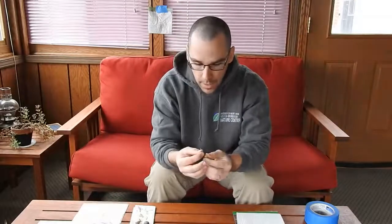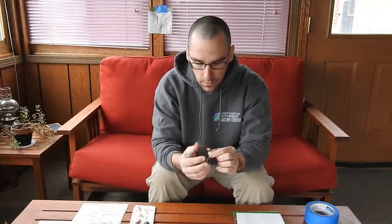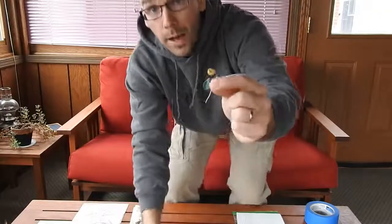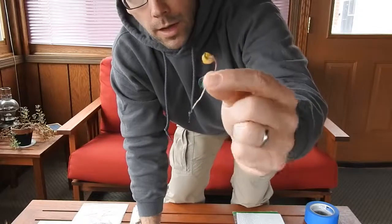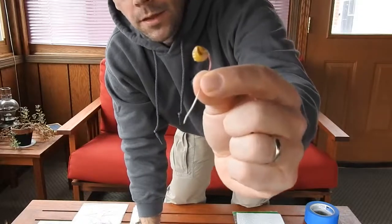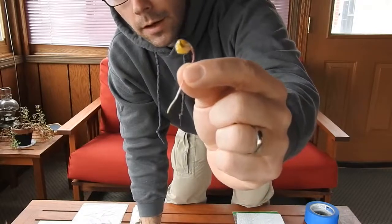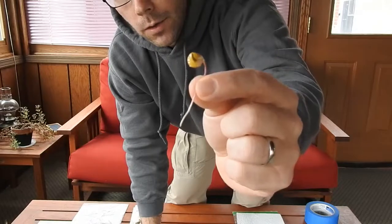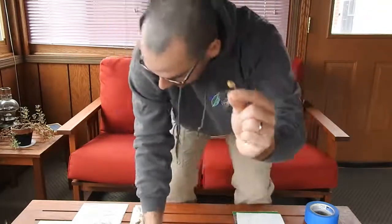I tried a sweet corn. This is a kernel of sweet corn from a pack that I bought, and I'm holding the embryonic root. Actually, it's quite large now, and you might be able to see the stalk beginning to form there as well. So we've got the root headed down and the stalk of the corn plant beginning to sprout and go up.